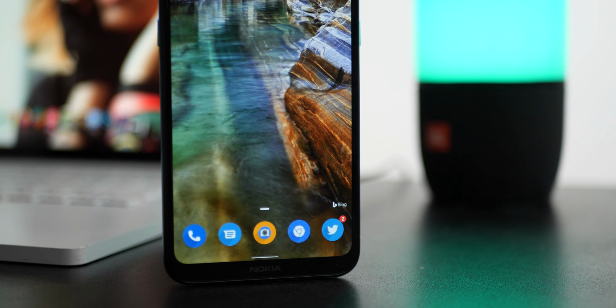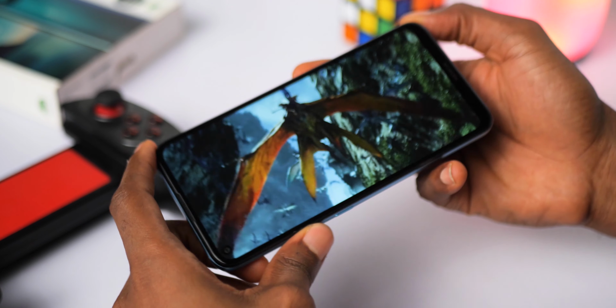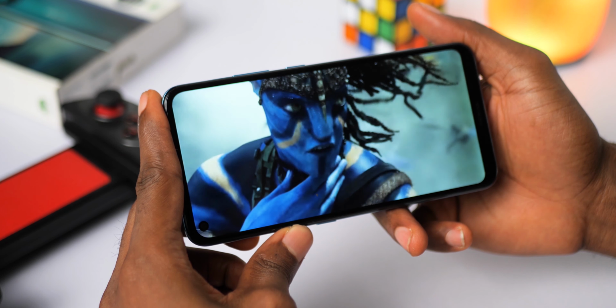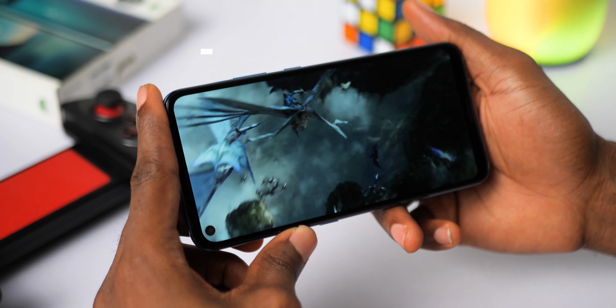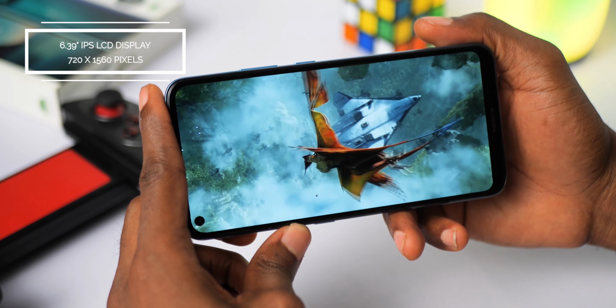Smartphone manufacturers recently started adopting TFT displays, but the Nokia 3.4 maintains an IPS LCD display, which is very good looking. Media content is enjoyable with its left hole punch camera style. It is a 720p display with up to 400 nits of brightness, which is bright enough.